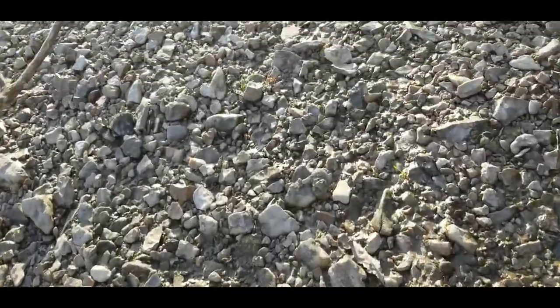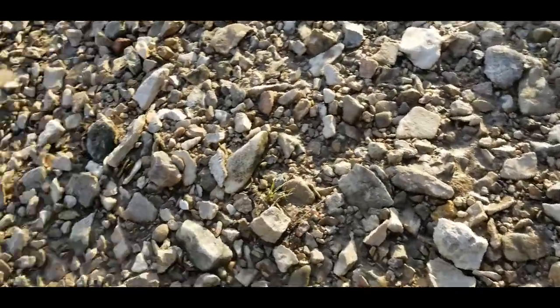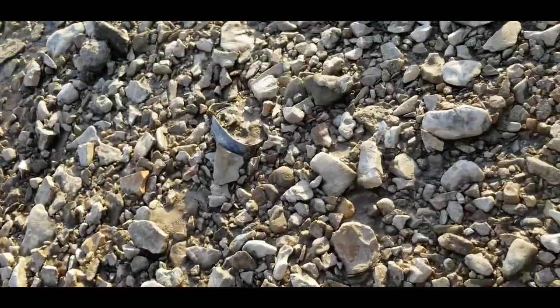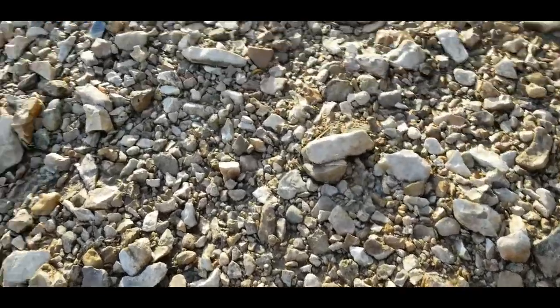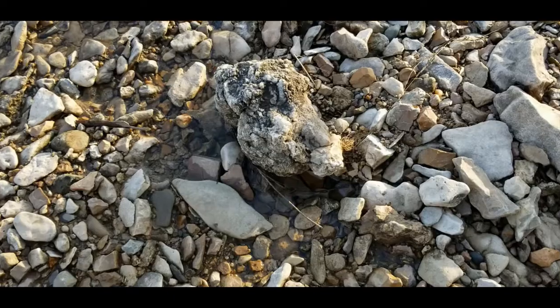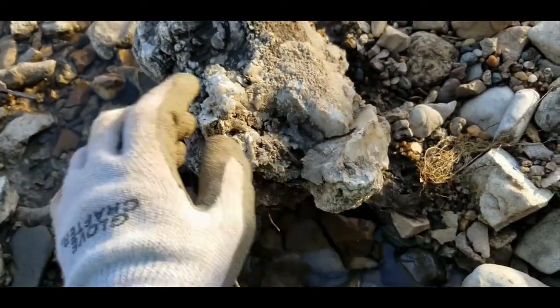I am not seeing anything round yet. They are not showing up. Just river rock, quartz, chert, jasper. Let's keep looking. Still no sign of Mr. Geode, but there's a crystalline something here.